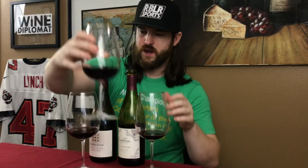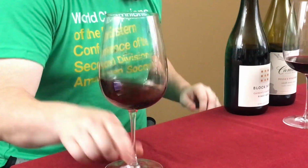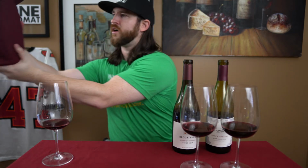So let's put Block 9 here. We'll put Cambria here. And then our final wine. Oh, all right. Here it comes. I think I got it, though. Block 9, good but inexpensive. Cambria is about $18.99, so I think the one that's under $30 is A. Can I get A, please? Thank you, sir. All right.